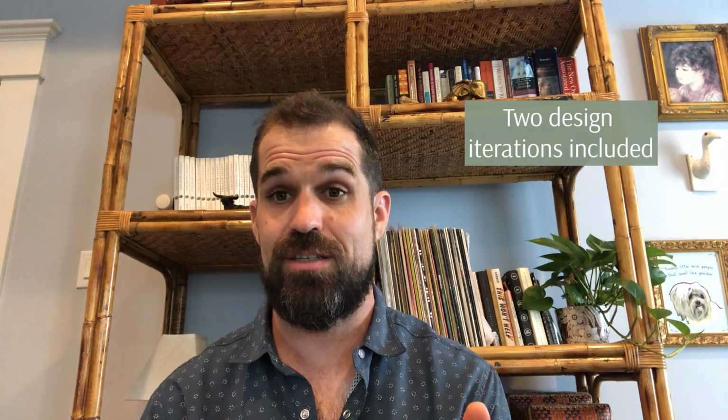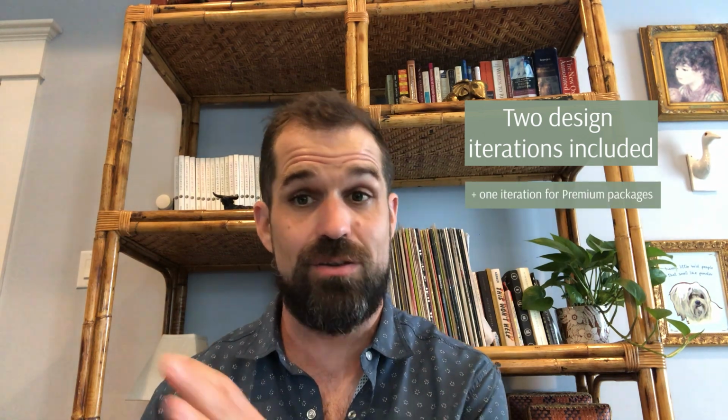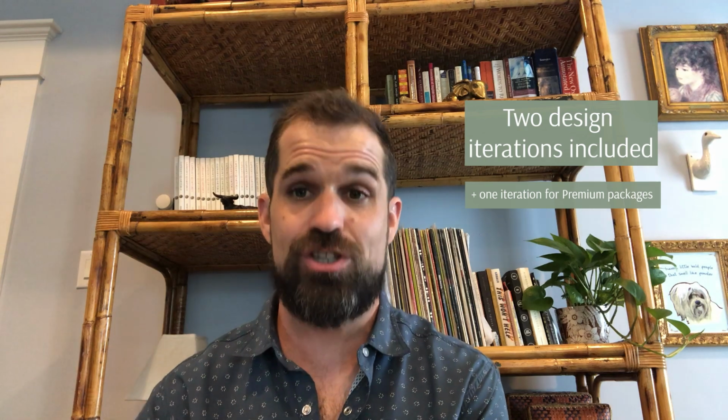Once you're all done sharing feedback, the ball goes back to us again, and we get to work on your second design iteration. Now, another note here, most Yardzen packages include 2 design iterations. Premium packages do include 3 design iterations, so those clients go through 1 additional cycle of feedback. Once your final design iteration is all wrapped up, your dedicated account manager and our in-house contractor jump into action to help you move into the build stage.